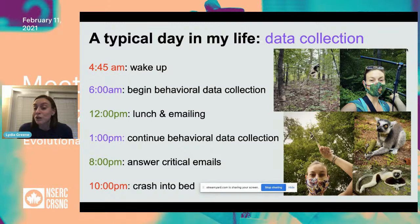And then I'll sort of run home as fast as I can, shovel dinner down, answer any really critical emails that can't wait until tomorrow, and then crash into bed. So I love these days of data collection because I actually spend very little time on my computer, and it's very rewarding just to be outside and be with the animals and just be watching them and learning from them. So these days are really great.